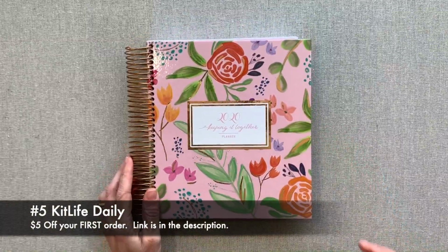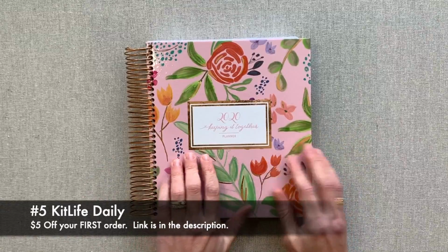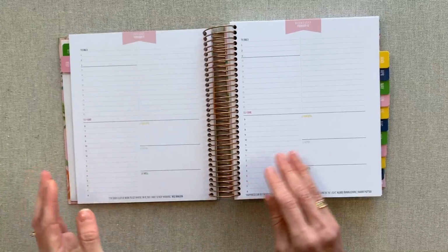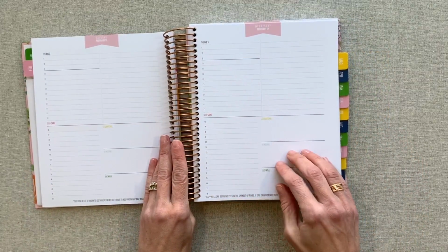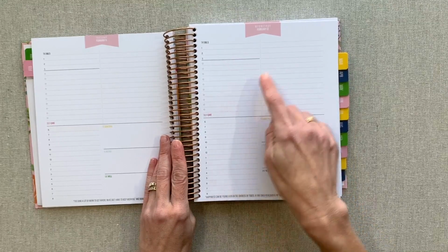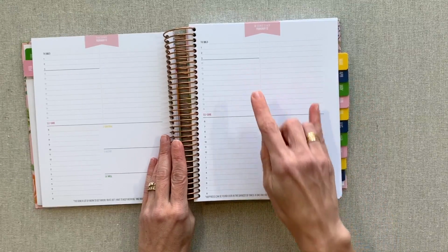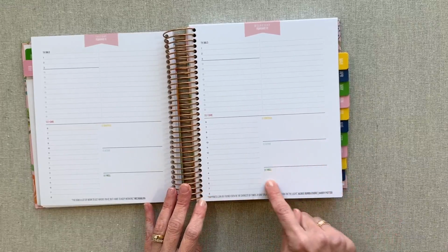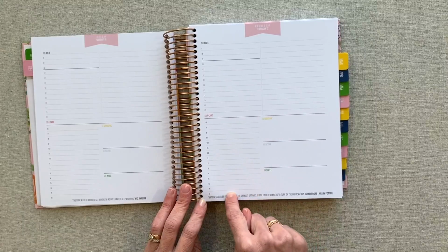Number 5 in my daily planner lineup is Kitlife. Keeping It Together is what Kit stands for. This is a beautiful planner that has a really nice page layout. Your colors are the same all throughout, so every page looks the same. You have a big 3 every day. Then you have to-do list checkoffs. You have open note room or room for another list, like if you want a home and work list. Then you have a little box for self-care, a be grateful, be active, eat well, a quote, then your times from 6 a.m. to 8 p.m., time blocking or appointments.